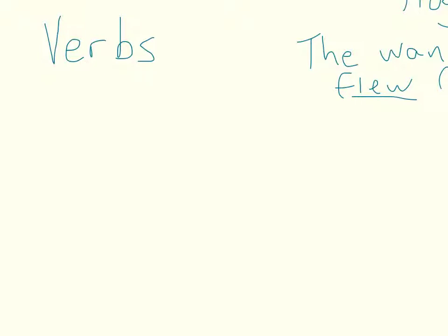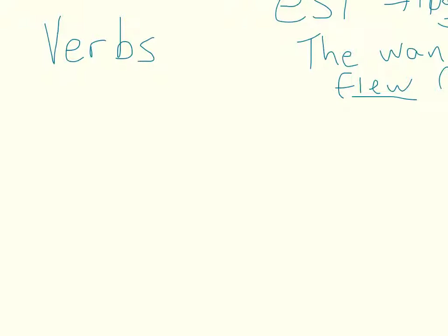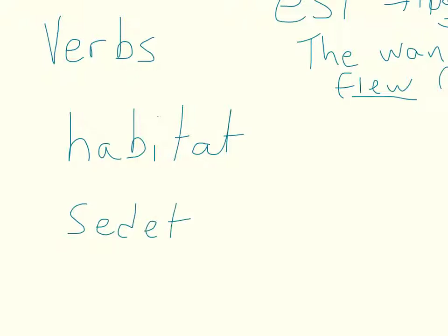If we look at what we see in our Latin story here in chapter 1, we have the verb est a lot, which means is. Like I said, we'll be seeing that a lot. So you might see a sentence like Cornelia est laeta. Cornelia is happy. We have our verb habitat, which means dwells or lives. We have sedet, which means sits.